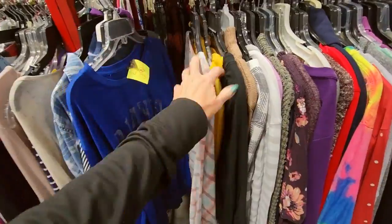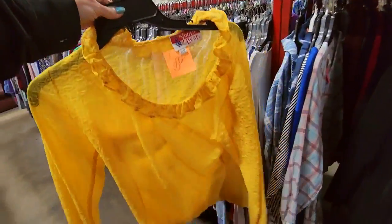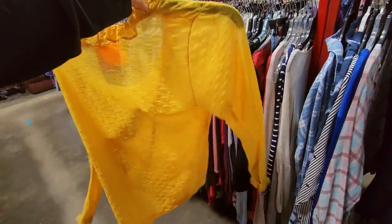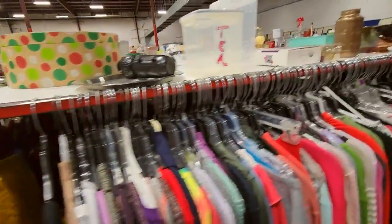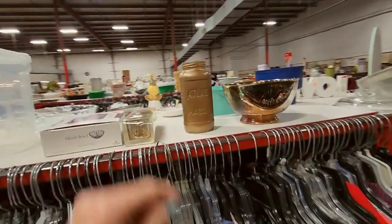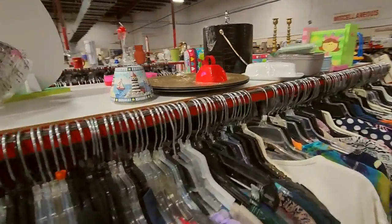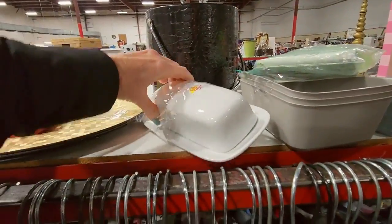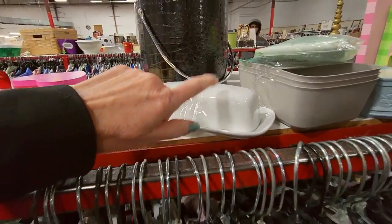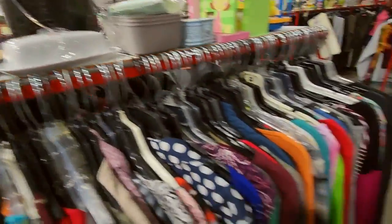We have shirts here. Everything is organized by size and type. This is a pretty long sleeve shirt. Up here somebody painted a mason jar for a craft of some sort, I'm sure. And a butter dish. This is a nice butter dish. I was looking for a butter dish about a year ago and could never find them in thrift stores. And then after I bought one, I found them everywhere, which is the way it always goes.